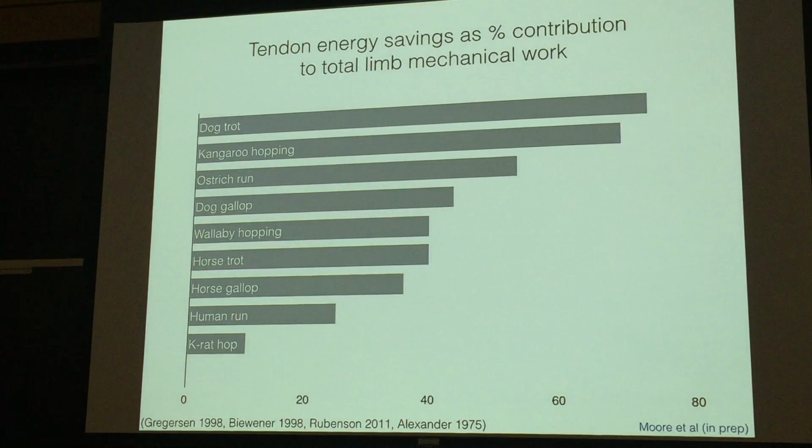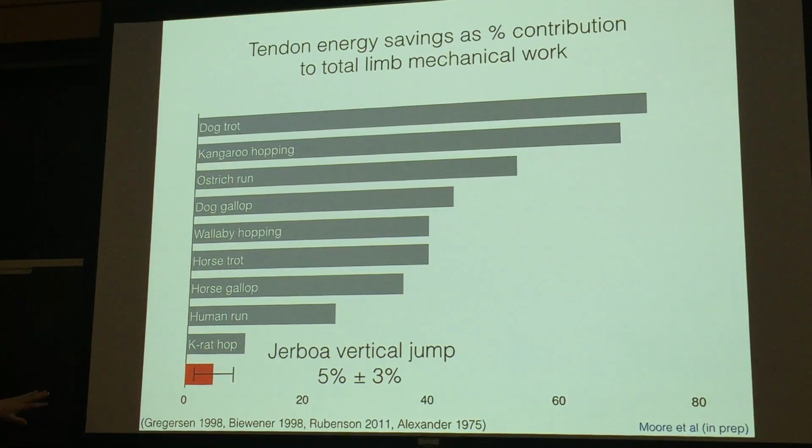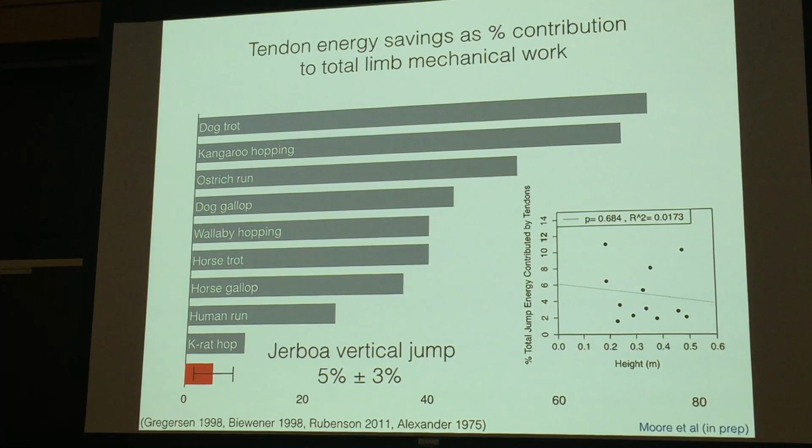The other thing we did was look at the tendons. So if we have a comparison of how much tendon energy savings different types of animals contribute to the total limb mechanical work, in cursorial animals that have forward locomotion, you can get a lot of tendon energy savings, right? And down here are the kangaroo rats that represent the ricochet shuttle animals that we have well characterized dynamics for. When we plot jerboas onto this, they're even lower than the kangaroo rats, so this is very low tendon energy savings in return. Not only that, we found a weak negative relationship between the amount that the tendon contributed to the total jump and height. And so the taller, higher jumps use less tendon and more muscle, and the lower jumps use more tendon and less muscle.